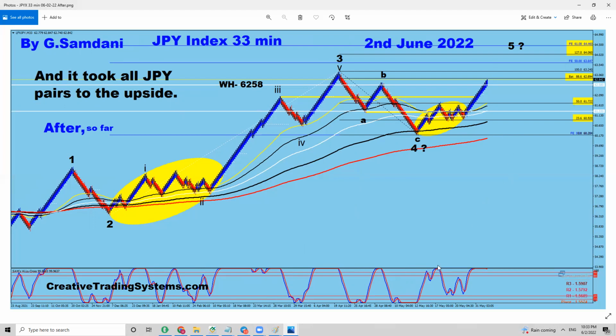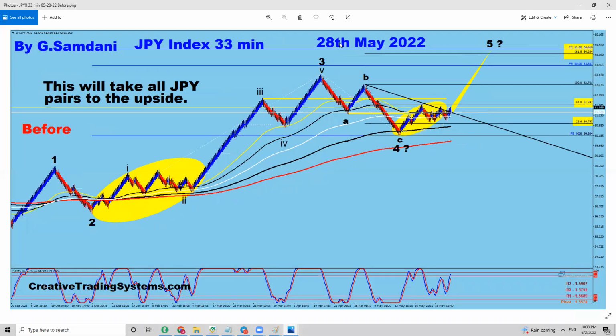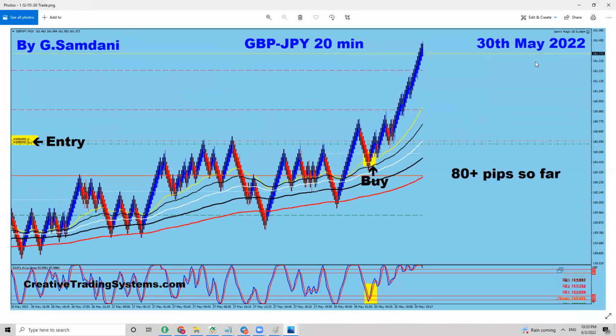So did I take all those long entries? Let me show you how many yen trades I had after this date, 28th May. Okay, so the first one was on the 30th May. 28 was Saturday, 29 Sunday, 30 Monday, starting Monday till today, Thursday, right? 4 days. What happened? Pound yen to the long side from 20 minutes. All of these trades are from 20-minute charts.